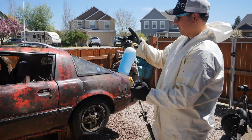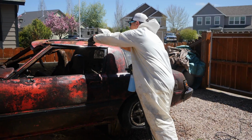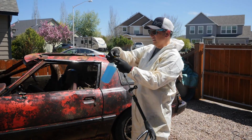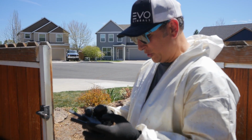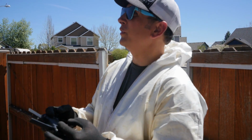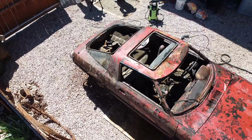So this is called a snow cannon, and I like the snow cannon. It completely covers the entire car. What are you doing, Dad? I'm setting up the drone so that people have some beautiful drone shots as this snow cannon thing is going. Because you don't want to miss this snow cannon.